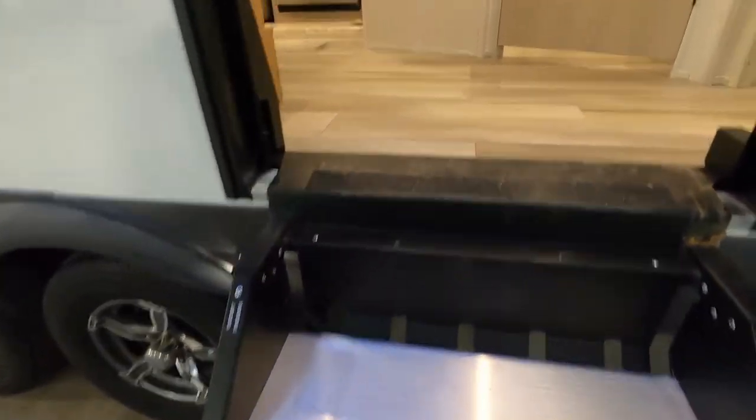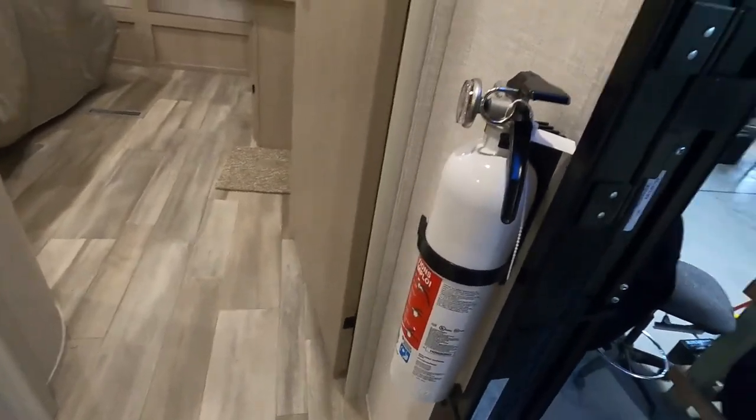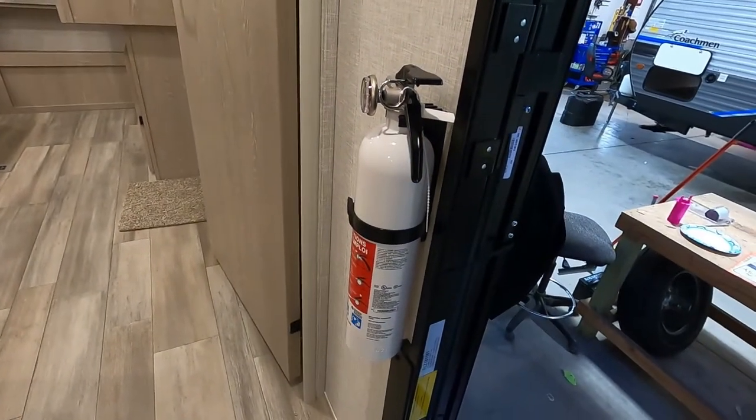Coming into a unit, first thing I'd like to point out to everyone is the fire extinguisher. Make sure that you and everyone that's camped with you knows the fire extinguisher is located in the entry doorway.